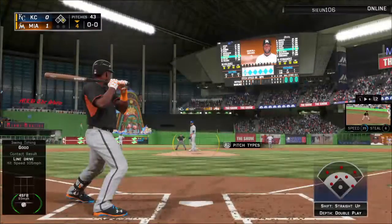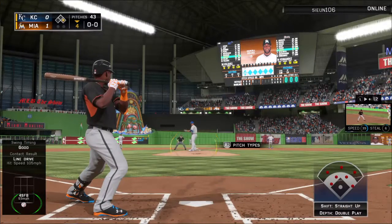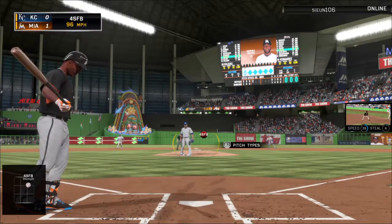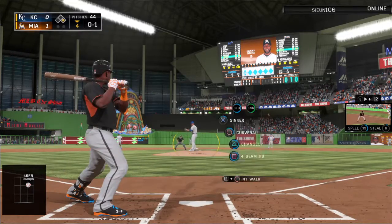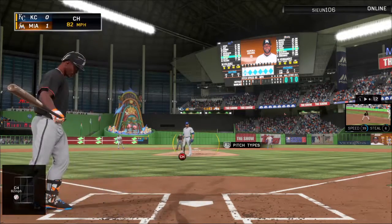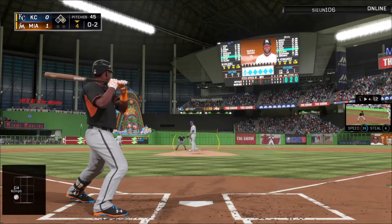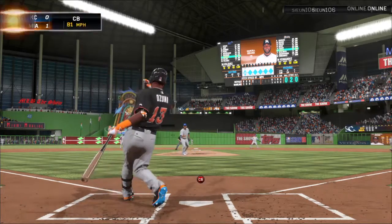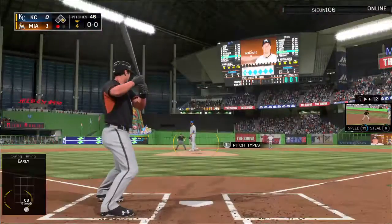Marcell Ozuna stands in. He's 0 for 1 after grounding out. And Matt, with the double play in order, they'll obviously be looking to induce another ground ball out of him right here. Nothing in 1 count. Here it comes. Good changeup there as he takes command. 0-2. Curveball got him swinging for the first out.